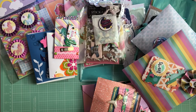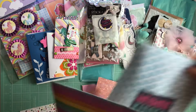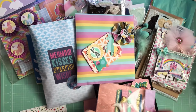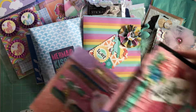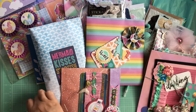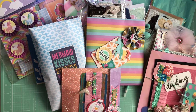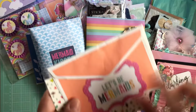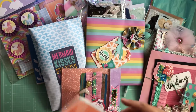Okay. She sent me a bunch of goodies, you guys. All packaged up, super adorable. Look at this. Look at all these goodies. Girl, thank you. Okay, so she's Crafty Beginnings on YouTube. Sent me this super cute little card. Her packaging had this on the outside of the tissue paper.